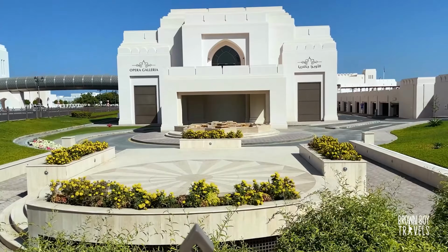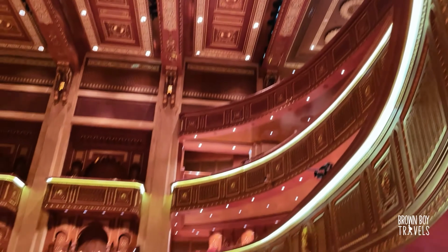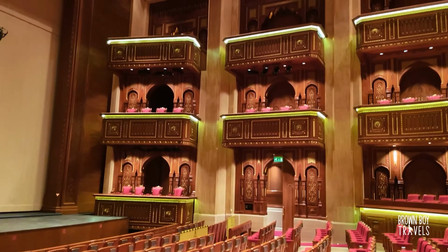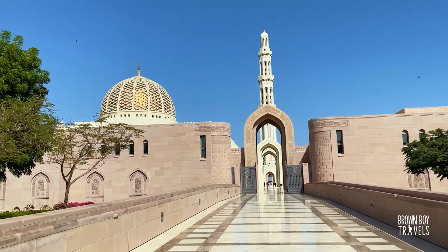No visit to Muscat is complete without a visit to its beautiful Royal Opera Hall as well as the Grand Mosque, both of which are really beautiful and are a good example of Omani architecture.